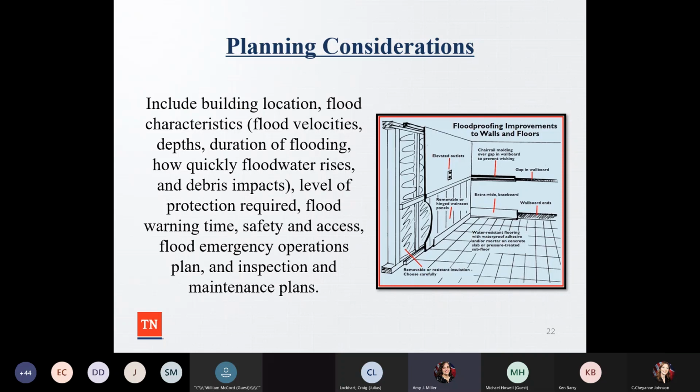time, safety and access. If someone's in a building and is supposed to be floodproofed and there's a rain event, how are they going to be able to safely get out of the structure? Or if they need to get into the structure, what's a flood emergency operations plan? Who's in charge of that?